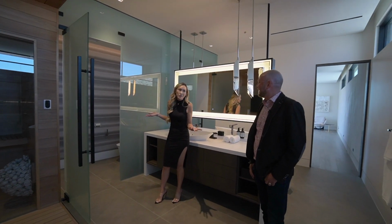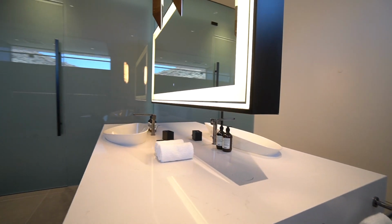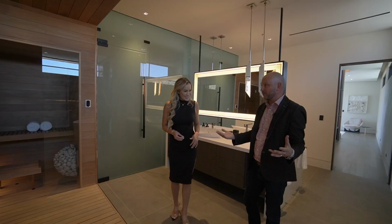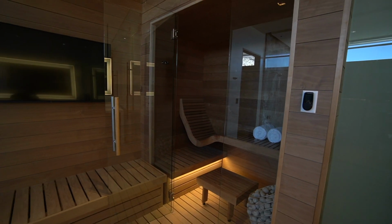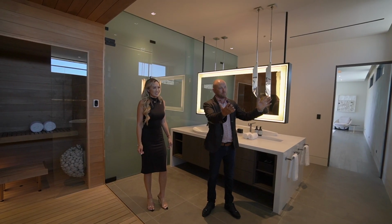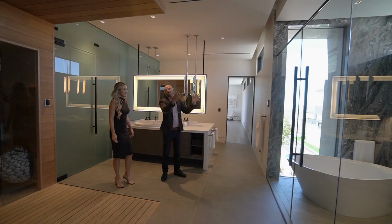I mean, if you want to be clean, you want to be clean. It's just going to do it. Yes. Take care of it for me. And so, whether this bathroom is made for his and hers, his and his, hers and hers, you've got it all. And of course, we've got the infrared sauna, which is an amazing touch. And goodness gracious, this spa-like shower is phenomenal. This has got things on it that I didn't even know exist, right?